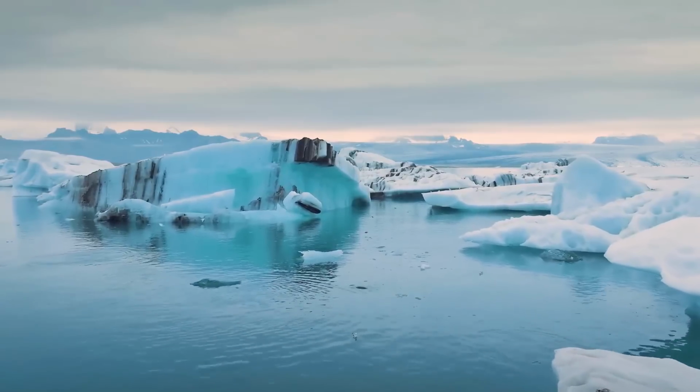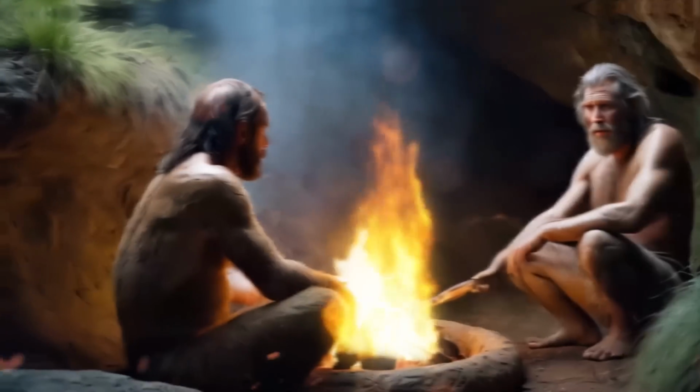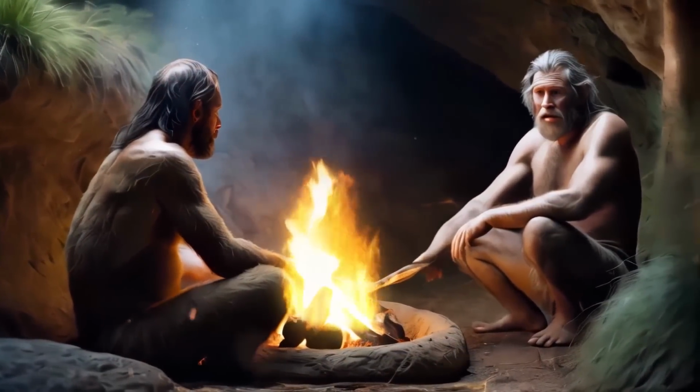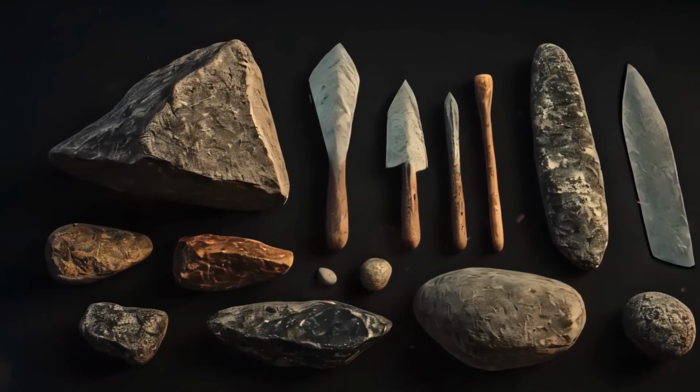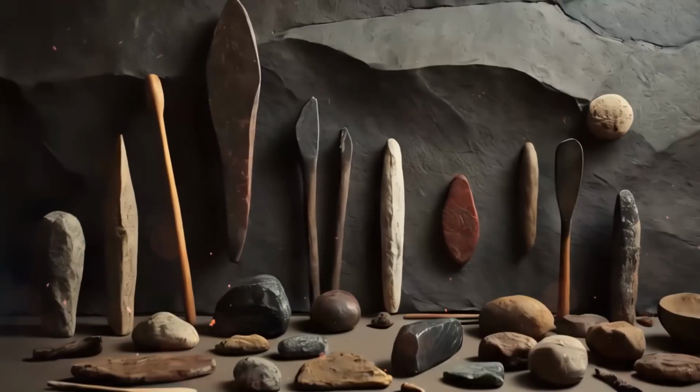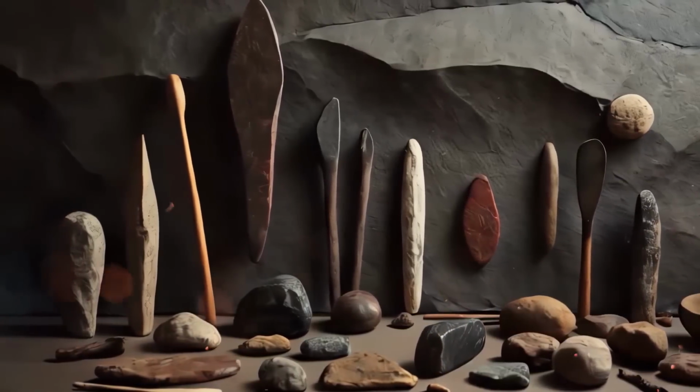So who lived there? There were communities of hunter-gatherers from the Middle Stone Age. This was the time of human history when our ancestors mastered chipped stone tools. They used these stones with sharp edges for spears and arrowheads.